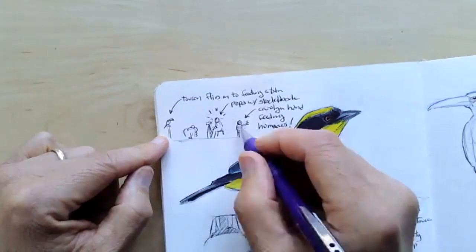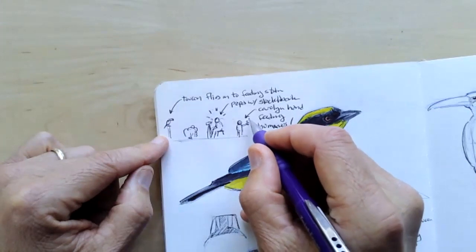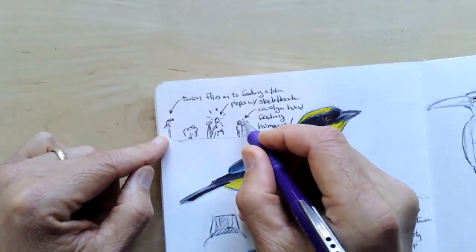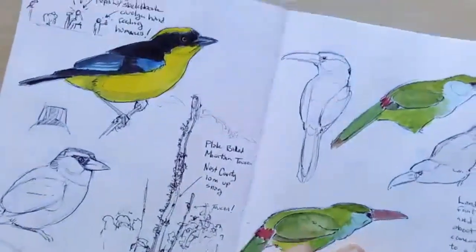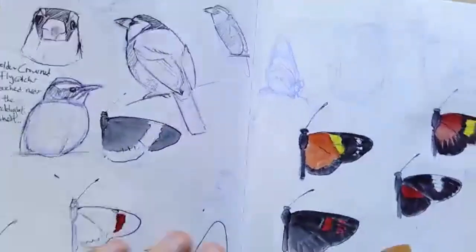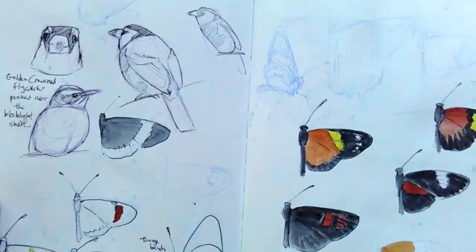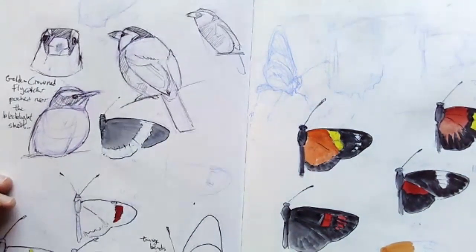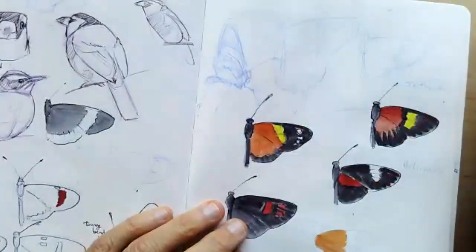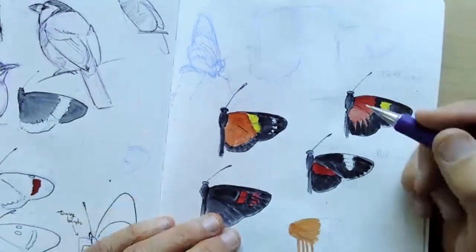Behind me, Carolyn has a little cup of sugar water in her hand, and she's feeding hummingbirds that are coming to her. There's a real radiation of butterflies in the cloud forest there, and those are spectacular. So I came up with a few new strategies on drawing butterflies that I hadn't come up with before, just a quick note on that.